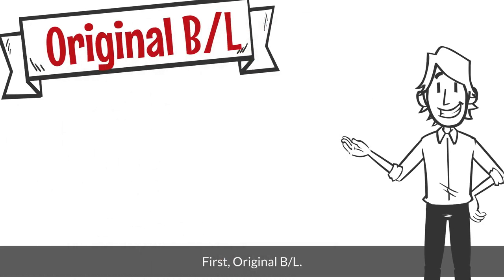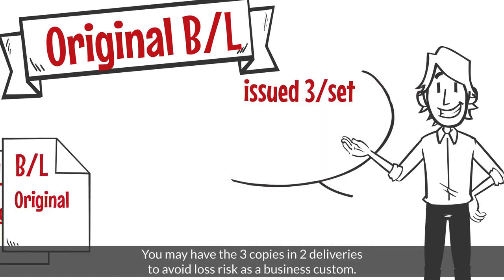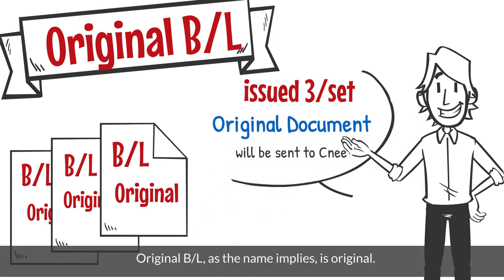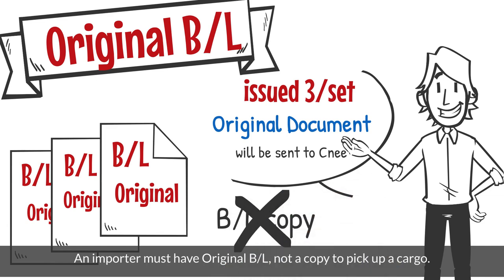First, Original BL. Original BL is issued in three copies. It comes in a set of three. You may send the three copies in two deliveries, to avoid loss risk, as a business custom. Original BL, as the name implies, is original. An importer must have original BL, not a copy, to pick up a cargo.